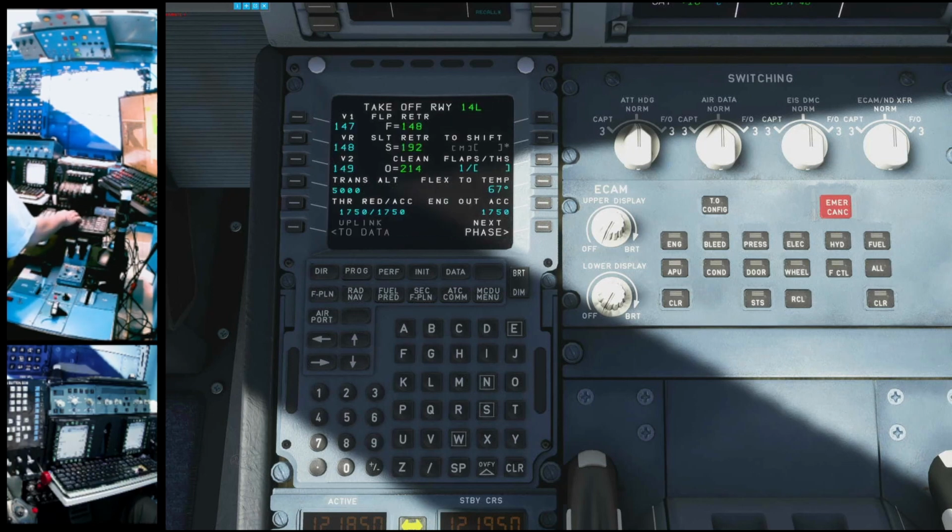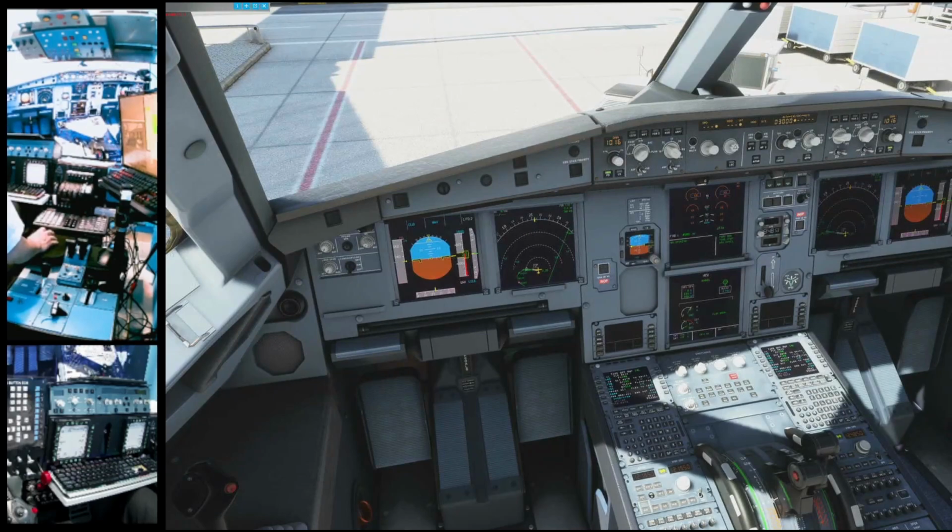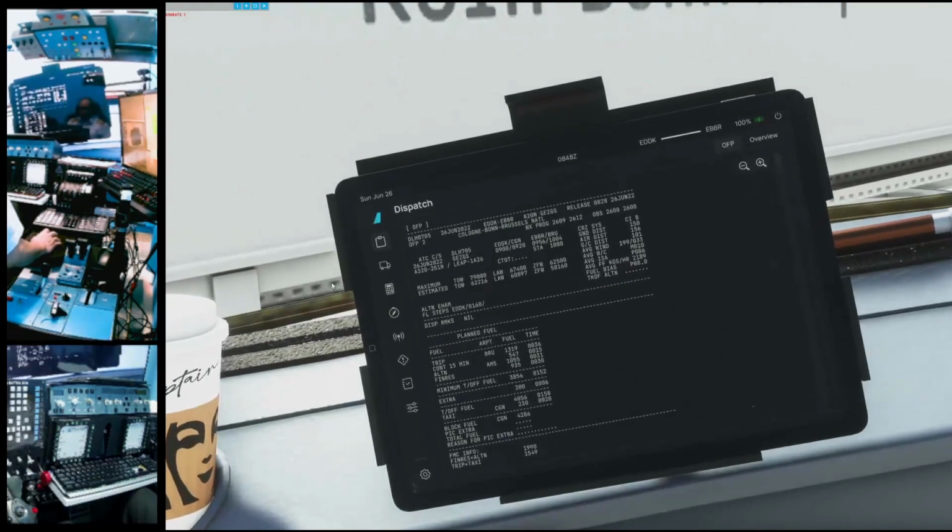So we're gonna put 149, and then 150, and 151. Okay, so done. Okay, done. That's a boring process. Check load done. Let's do the briefing here.